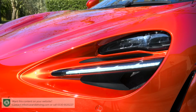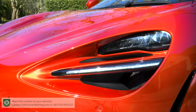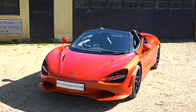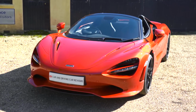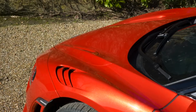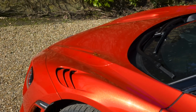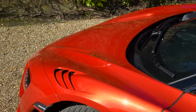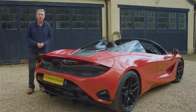Those headlamps are now slimmer than those on the previous model, part of an uber subtle package of visual updates that also include a restyled front bumper incorporating a larger splitter and bigger air intakes to boost cooling. These lovely little ribbed vents on the front wheel arches are a lovely finishing touch. Here at the back, the evolutionary changes are more obvious.